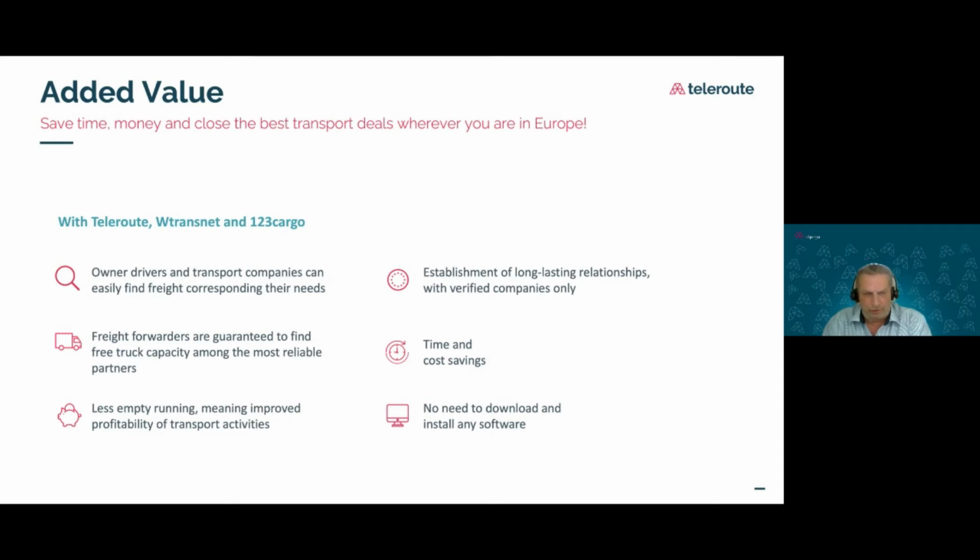Time saving and cost saving, that's even a more important topic at this moment, and I think becoming more and more important all the time. When I started in the industry, it was really a dispatcher had to phone out, I have a truck empty in Barcelona, and after 25 phone calls, he had a freight. Teleroute really gives you visibility on who has the freight there, so you can arrange a direct contact. And that's really needed for the whole industry.